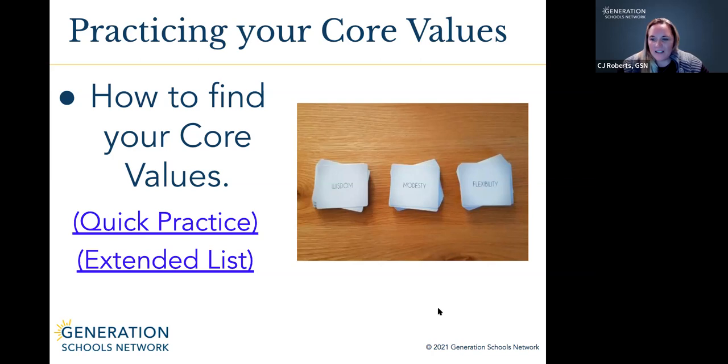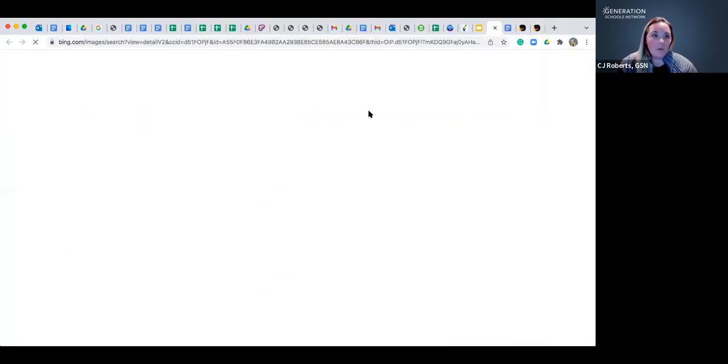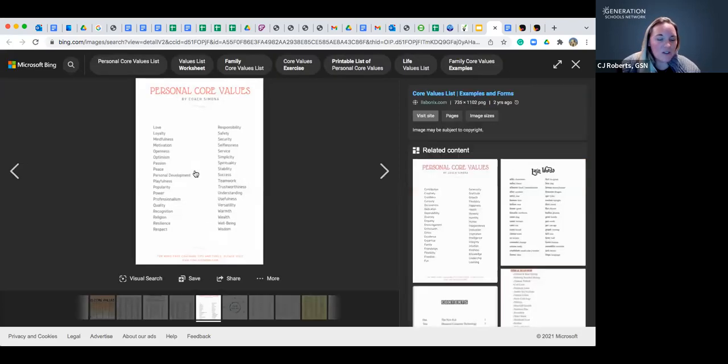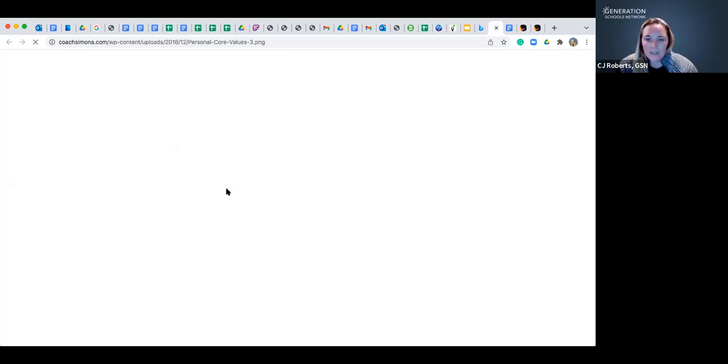So this is the quick practice. If you have a piece of paper or your phone or whatever you would like, we're going to throw up a list of core values. You can find lots of lists of core values. I chose a shorter one today because we're just going to give you a quick example of how to narrow this down. There's also cards. That's my favorite way to do this activity, to physically do it. And Donna will make sure to make it as big as possible.